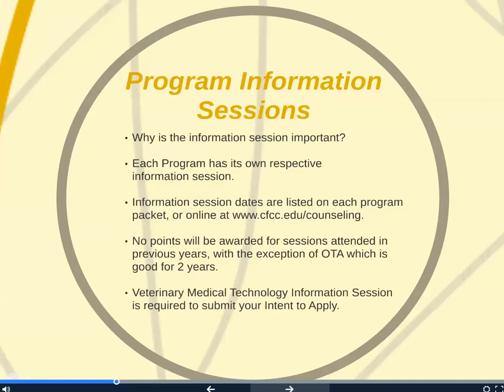The information sessions are held on specific days at specific times. Information session dates are listed on each program packet. The program packets are available online at cfcc.edu/counseling. Each information session will award points for students who attend during that specific application cycle.